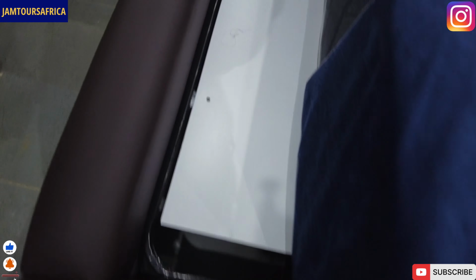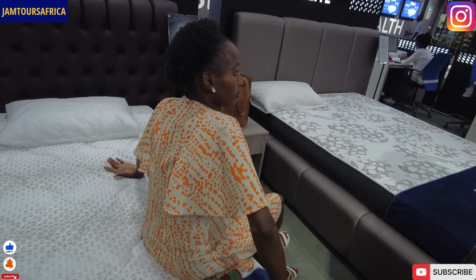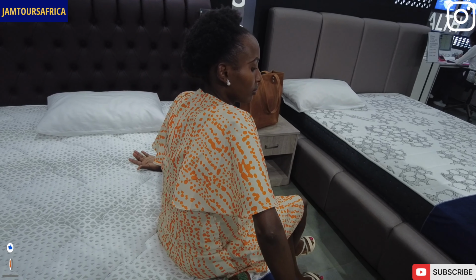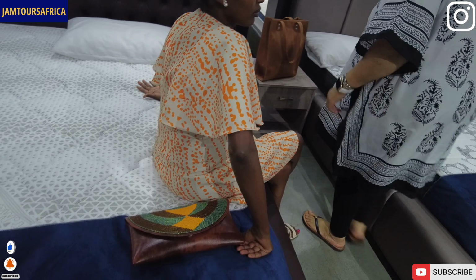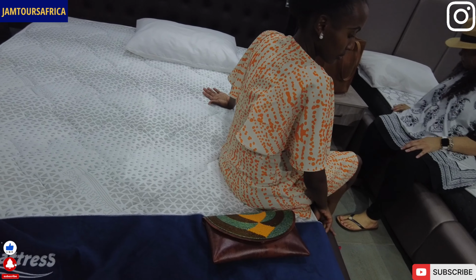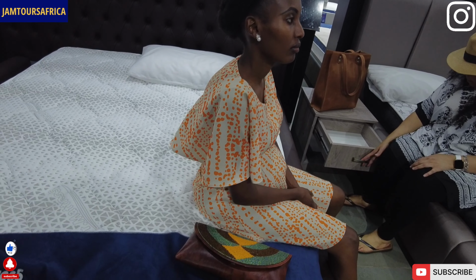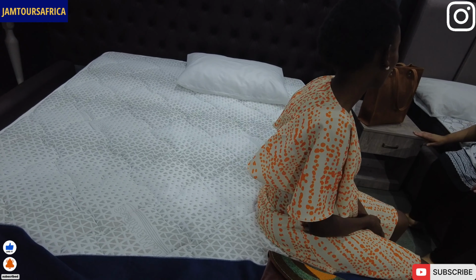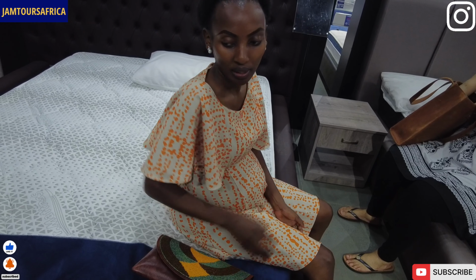And the base. This is the base that we have. That's all we need, just a frame now, because we already have the base. How much for this frame alone, without the base? Because we already have the base and we have the mattress. We just need the bed alone. 70,000. Okay. Maybe we can find a way to sell that base.